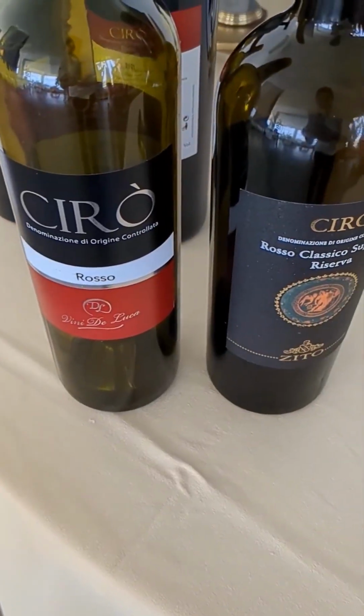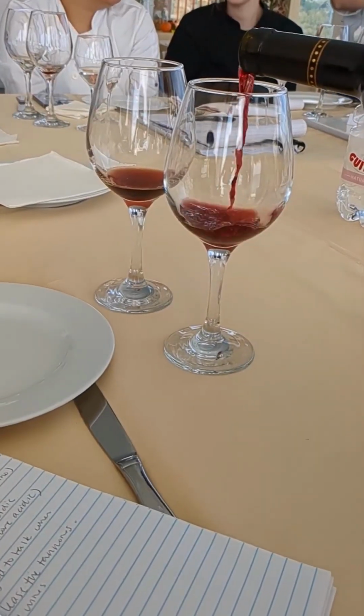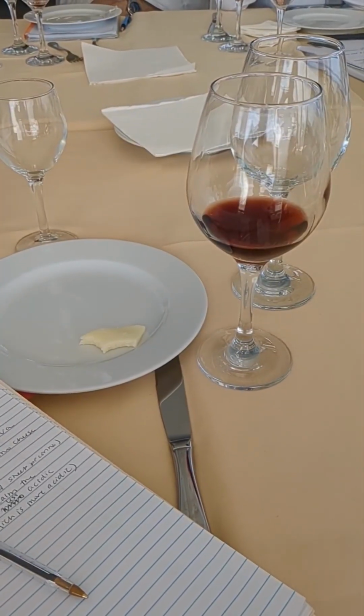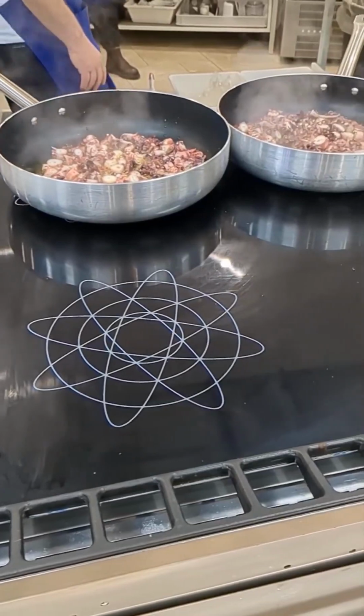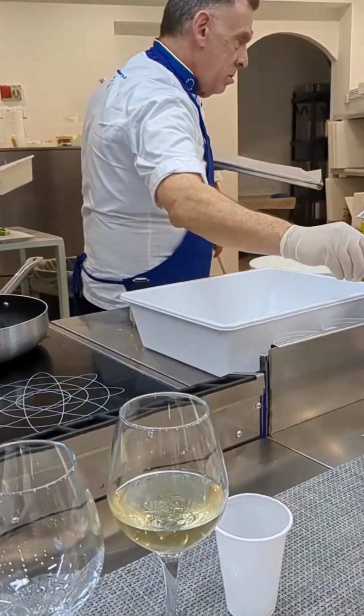Before we could do that though, we had to start with some wine tasting. We learned how Italy classifies their wine, why air is important to add to wine, and a few classic pairing combinations. We then headed back into the kitchen for a demo.